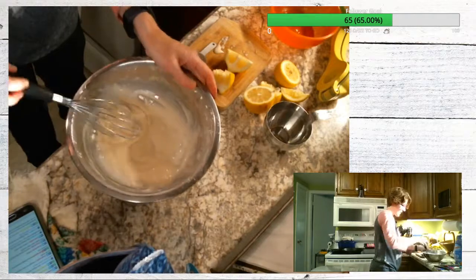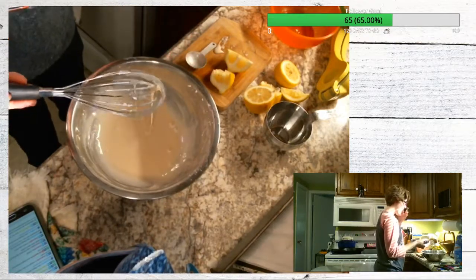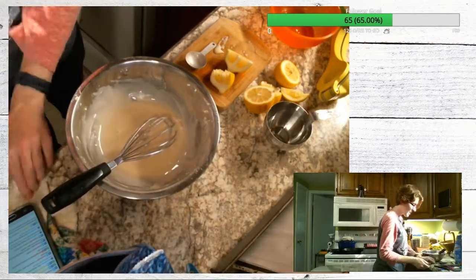And here I was worried that would be too much sugar. It's good.